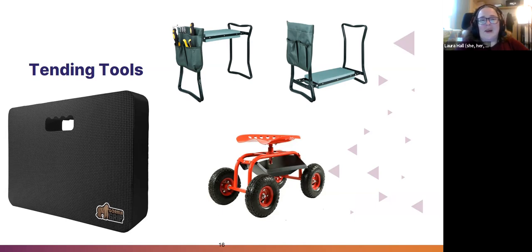There's also lots of different types of garden kneelers and benches. So the one on this slide shown at the top, when the legs are folded down, it can act as a bench. And then if you flip it the other way, it can act as a kneeler. And then you can also use the legs to help you stand up. This has a weight capacity of 330 pounds, so it can take quite a bit of weight.